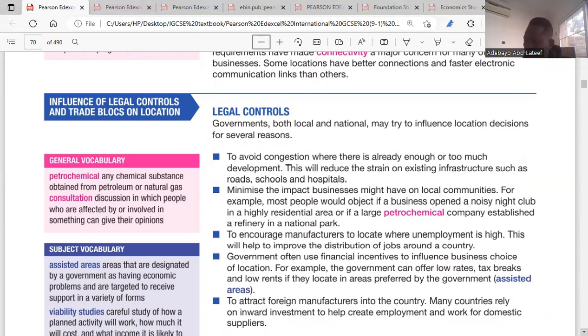Do you get it? Number two, to minimize the externalities they may cause. They want to ensure that the external and social cost is reduced when setting up location for businesses. The third one, to encourage manufacturers to locate in areas where there is high unemployment. So government wants to influence businesses to locate where there is a high unemployment rate, where people need jobs. Don't locate where nobody needs a job. Locate where people are hunting for jobs. It will reduce unemployment in that area.